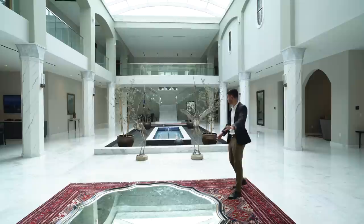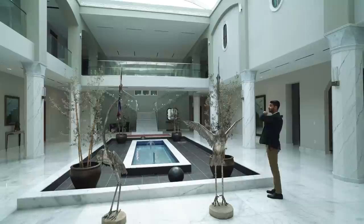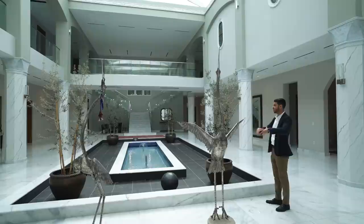And you have an indoor water feature here, which is right in the middle of the dome as well. And all the bedrooms upstairs, all 6 of them, overlook this dome atrium courtyard area, right? Because this is essentially a courtyard and all those important spaces are off of this indoor courtyard, I guess we could say, right?